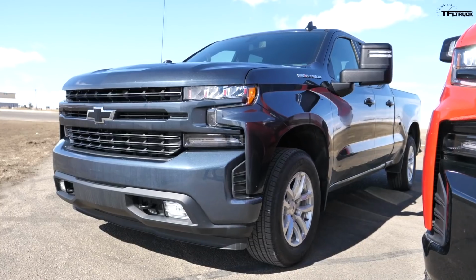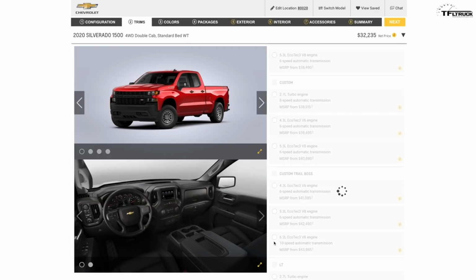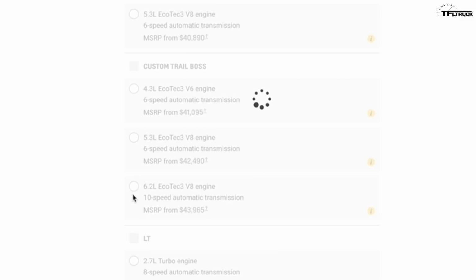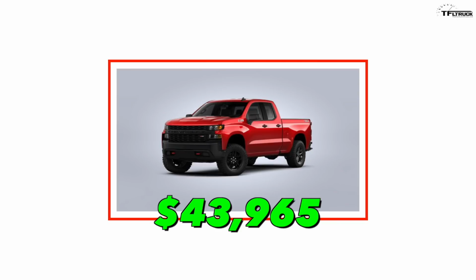But the 6.2 is mated to a 10-speed automatic exclusively. And it's a premium powertrain option, except it's available in the custom Trail Boss. You can get the basic Trail Boss 4-wheel drive with the big giant V8, and it's affordable. It's under 44,000 bucks for that custom Trail Boss. That's really great. That's a plus.